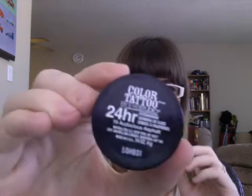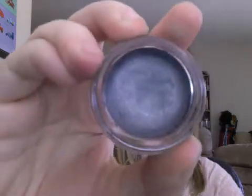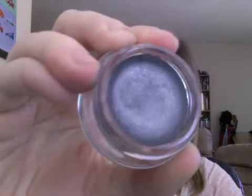The first one, and you'll be kind of surprised by this, is a color tattoo, believe it or not. If you watch my videos, you know I love the color tattoos, but this one is just kind of okay. It's not as amazing as the other ones. This one is in Audacious Asphalt, and it looks like this. Kind of a deep charcoal with a bunch of glitter in it.